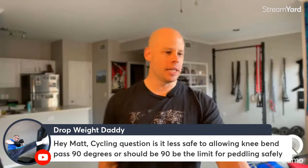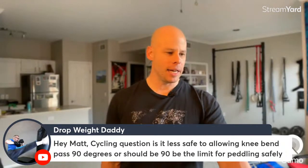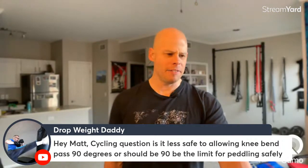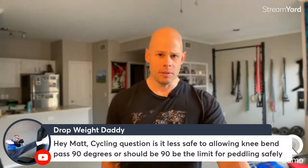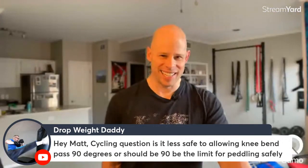Hey, Matt, cycling question. Is it less safe to allow a knee bend past 90 degrees, or should there be a 90 degree limit for pedaling safely? Oh, yeah, definitely. More than 90 is fine. I mean, hell, these days we've got dropper seat posts, so you're going to be way below 90 degrees. My new mountain bike, the dropper on that thing is insane.